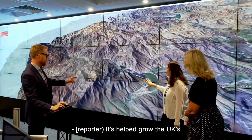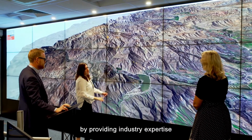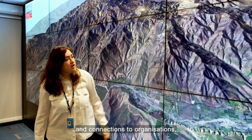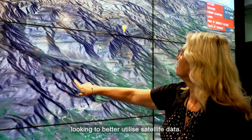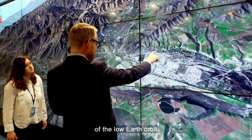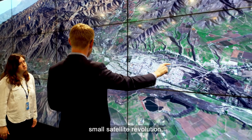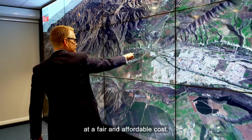It's helped grow the UK's vibrant and dynamic commercial space sector by providing industry expertise and connections to organisations looking to better utilise satellite data and support companies at the forefront of the low Earth orbit small satellite revolution by offering the use of space technology facilities at a fair and affordable cost.